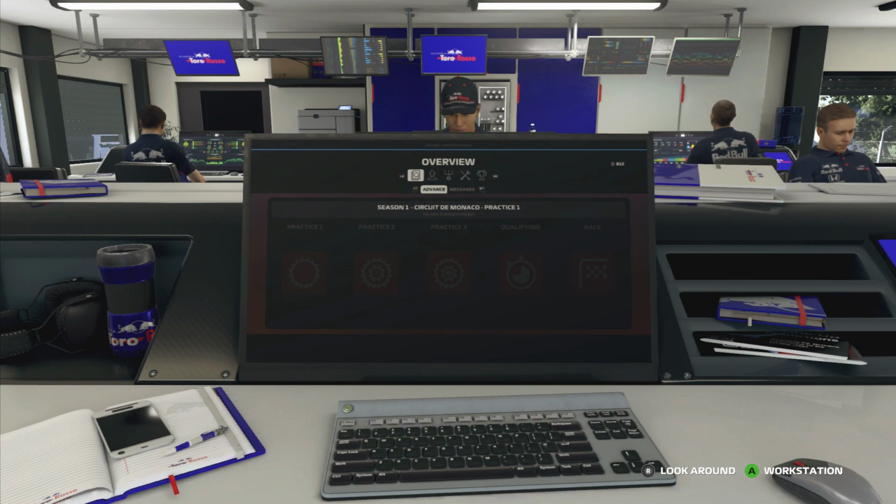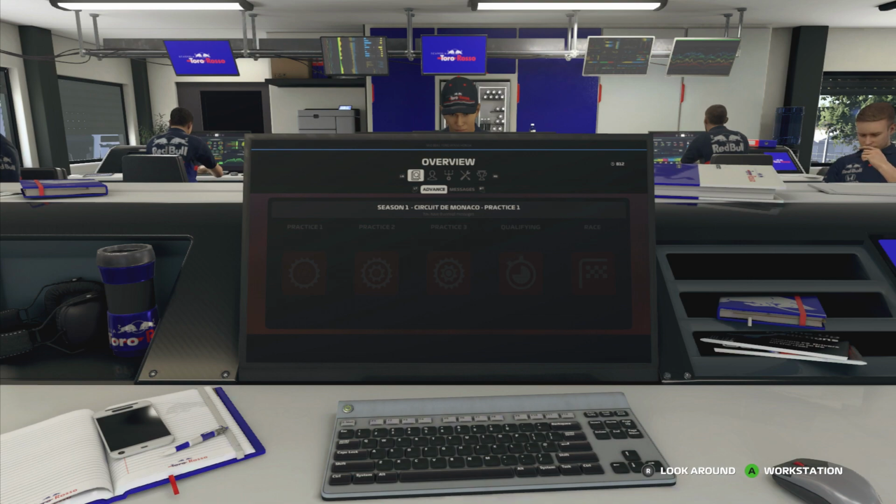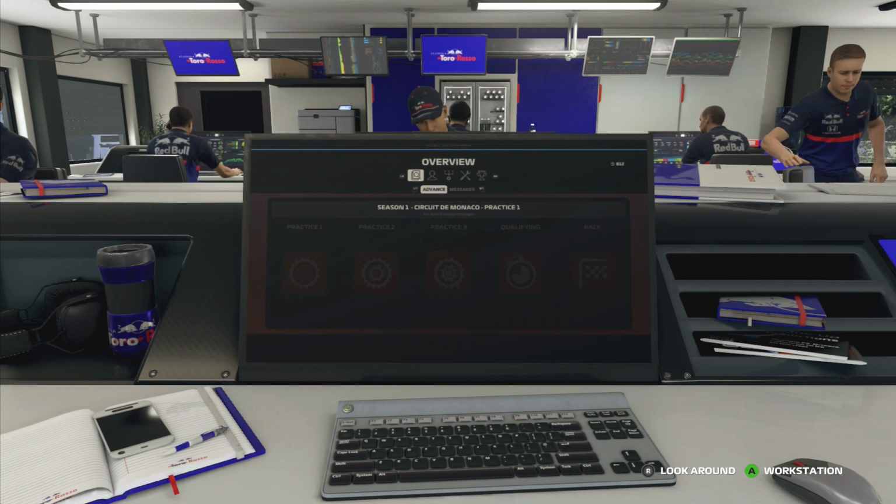This is part number 7, and it is the Monaco Grand Prix, the jewel in the crown of the Formula 1 calendar. Got that right after the blooper at the end of the last video. Hope you have enjoyed the career mode so far.